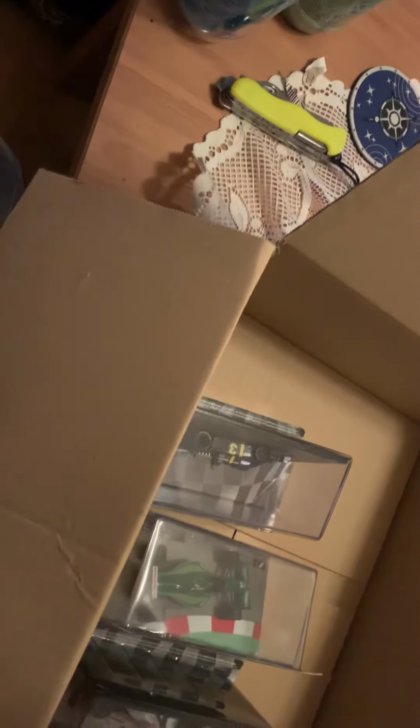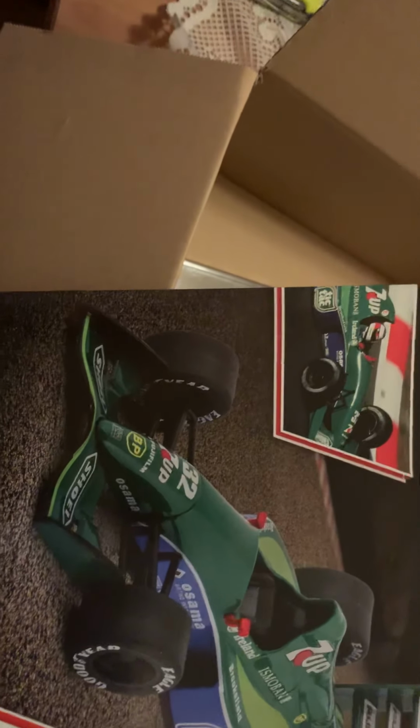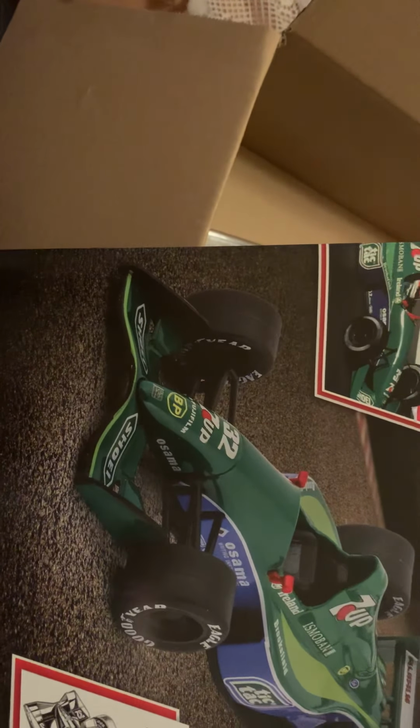And then part 9, the Jenson Button Brawn GP from 2009. Gotta love the older cars. And of course, the Michael Schumacher Jordan. Another car of Michael Jordan, but Michael Schumacher, with triple wings. But that's not all this time.